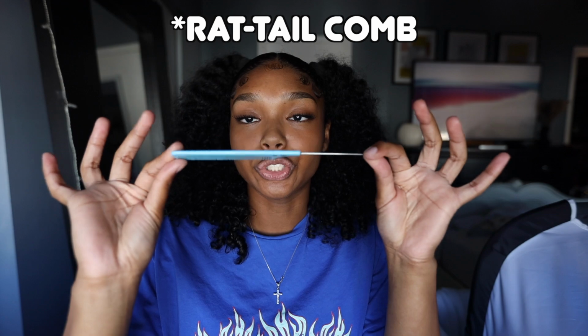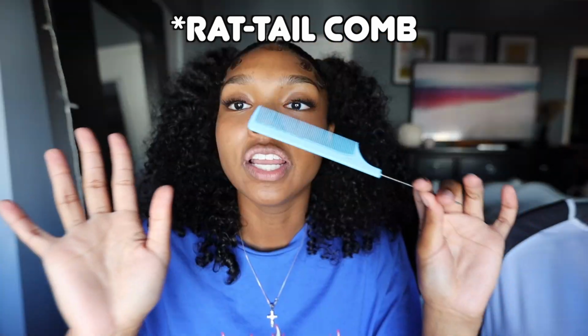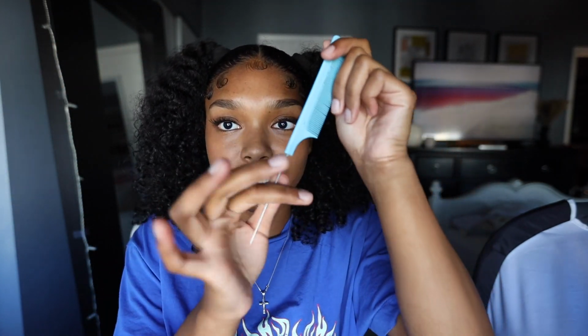The next tool you need is a rat tail comb. Rat tail means that there is a sharp point right here, and it is a skinnier type of comb. I also have a regular comb. This is what a regular comb looks like, and this is what a rat tail comb looks like. The reason I say you need a rat tail comb is because with this edge right here, you can do so much. You can make sure that your parts are extremely straight. You can use this to lay down the edges when you do swirls and stuff. It's just basically more precise.